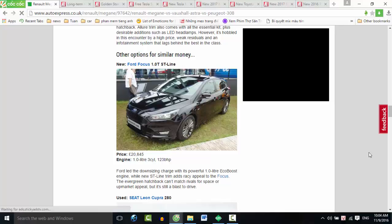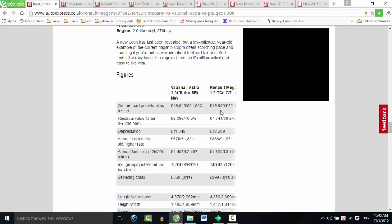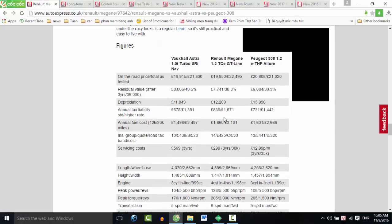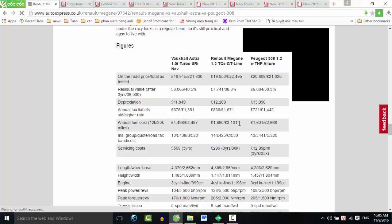£20,808/£21,020. Residual value, after 3YRS/36,000. £8,066/40.5%. £7,741/38.8%. £6,084/30.3%. Depreciation. £11,849. £12,209. £13,996.